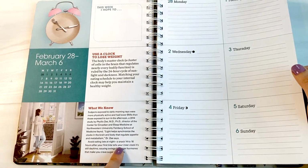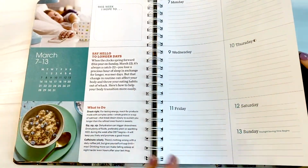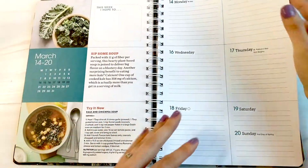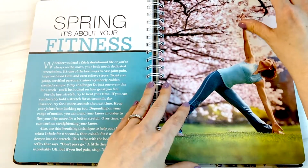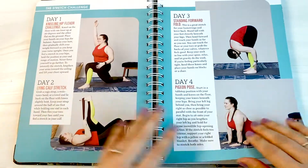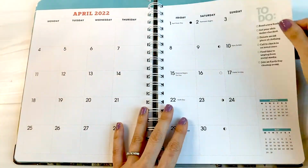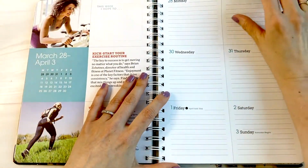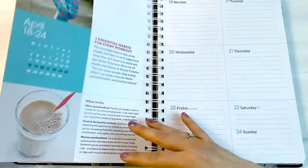Okay. Avoid eating late at night. So this is just kind of like generic advice. Longer days. That is true. That's really the only thing I really like about summer is that the days are longer. So you feel like you're being more productive and you can get more things done. At least I do, because I just like when there's sun. I like sunshine. Exercise, pump up your next walk, perfect your posture.